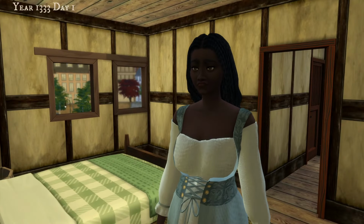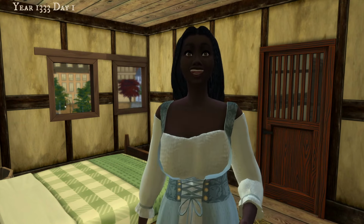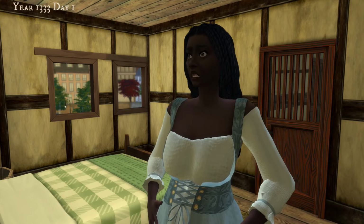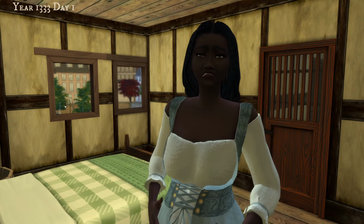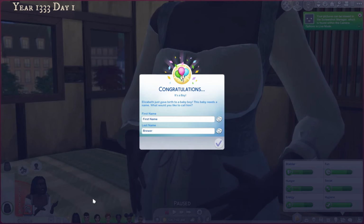So she's got a double roll today. She's got this birth and then also her adult roll, which is kind of a risky one. It doesn't look like it should be, but it is. Now go, Elizabeth. Go. Come on. You've got this. You've got this. She's so pretty. Okay, and it's a boy baby.